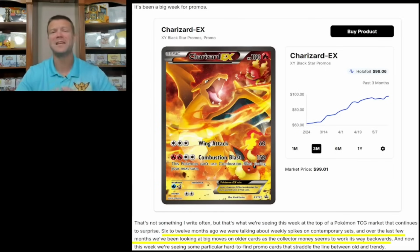There have been some phenomenal cards that have been so undervalued for quite a while, but now that we're seeing Sword and Shield start to soften, although I do think that Sword and Shield might have some upside here over the next couple months, and we're seeing Scarlet and Violet really start to come down, and I think we're still going to see some softness in the Scarlet and Violet set. But while all of that has been going on, what have we been seeing? What have we been talking about here on the channel?